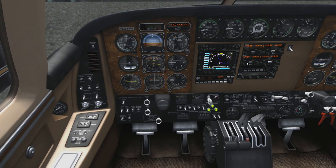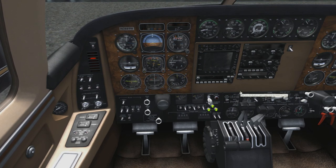I almost forget where to click now. Get all this off. There we go. Avionics master switch can go off. I'll turn the inverter off. Cabin temp mode needs to be off. Throttles at about 1,000 high RPM. It needs to be right at about 1,000. Fuel boost pumps are off already.